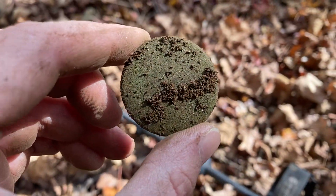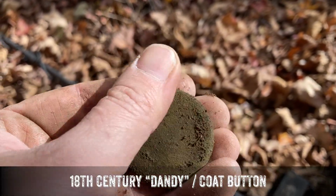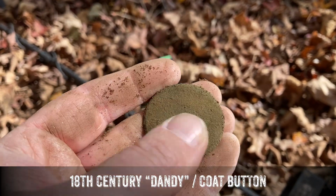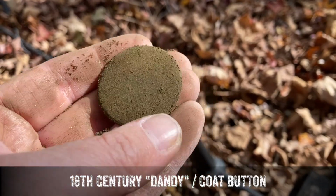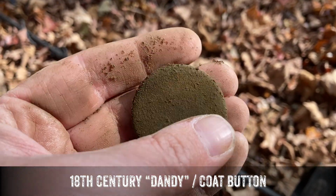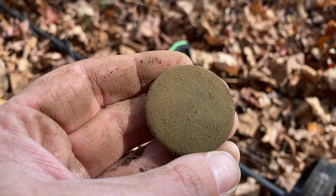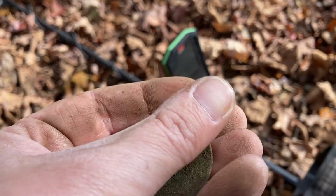What we refer to in the hobby is a dandy button, because normally they're fancy. Although at this site, for some reason, generally they are plain, which is odd. Although this would have had a lot of gold gilding on it or silver wash to make it fancy even without a design. So let me not jump to conclusions. I am going to brush that off, see if I can get an image.